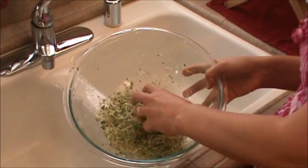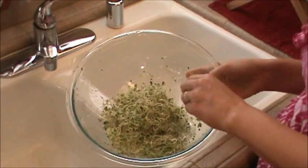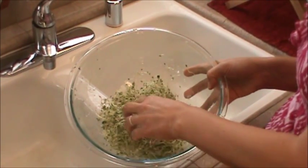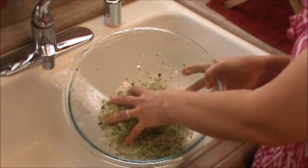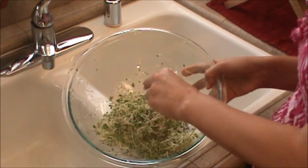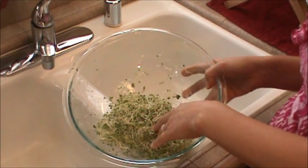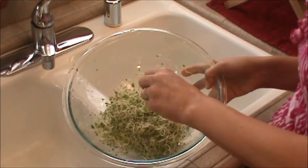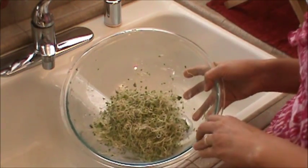Okay, so I'm done rinsing and separating the hulls from the sprouts, and there you have it, little sprouts. These should last you probably at least 5 or 6 days in the refrigerator. The way I do it is I take them when they're still damp and I wrap them in a paper towel and put them in a Ziploc bag. I squeeze out all the air and put them in your produce drawer, and they should last for a really long time, about 5 or 6 days.